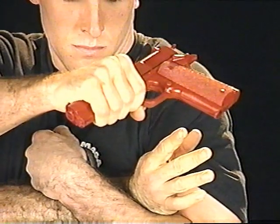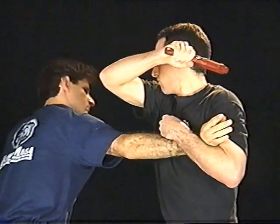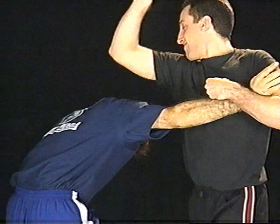If the head of the gunman is up, Michael can attack with horizontal head strikes with the elbow. If the gunman's head is down, the way it was before, with downward strikes with the elbow.